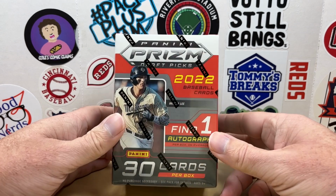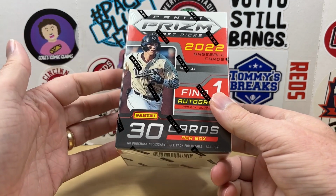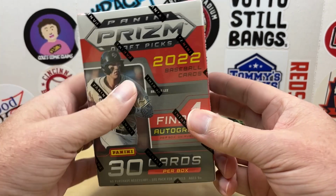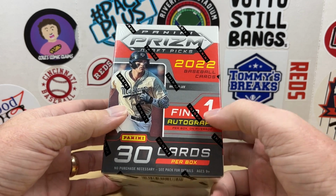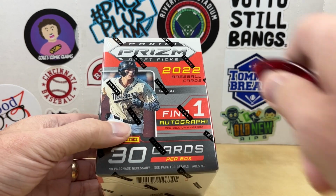Today, I have a 2022 Prizm Draft Picks Blaster Box. Picked this up off of David Adams. It was like $16, but you do get one autograph per box on average, of course. I was just kind of trying to fill out an order, trying to get over to $200 to get free shipping. So I decided to grab this. I was like, hey, $16, one auto. Never know what you might find.